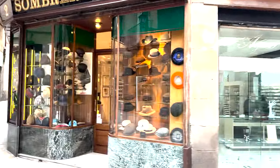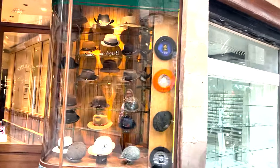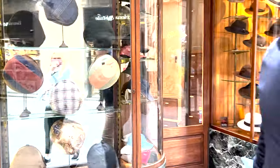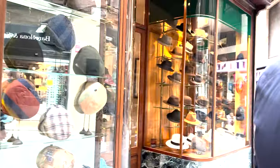It's the hat shop. Hat shop, yeah. Sombrero. Look at all these hats. Can you guess which one's my favourite hat? The Indiana Jones one. Correct. It's called a fedora, isn't it?